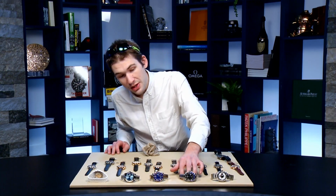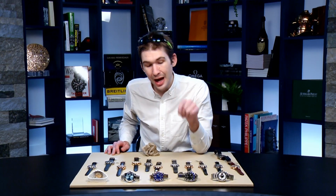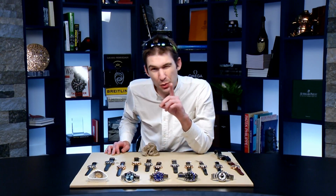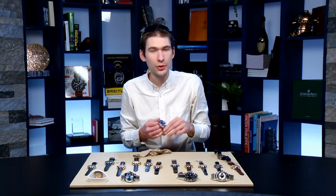But if forced to choose between this and the Oyster, I would have to think about it. Being a movement guy, I might lean toward that one, but because I also appreciate famous firsts, I would probably go with the original Oyster bracelet watch, just because of the position it holds in Rolex history.